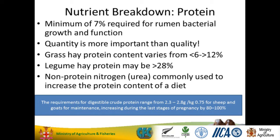need a minimum of 7%. Which is pretty low compared to some other animals, like your pig, where you need way more protein. You can use 7% and satisfy the animal. But I'm not saying you should only aim for 7%. I'm just saying minimum of 7%. In this case, protein quantity is more important than quality.